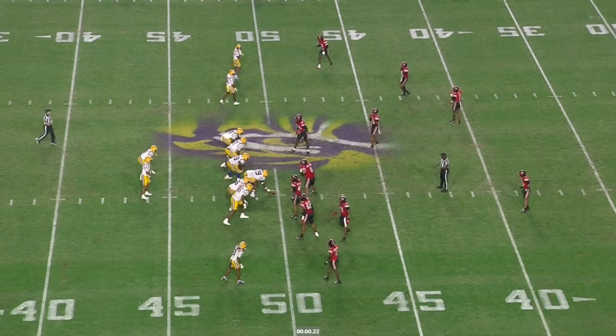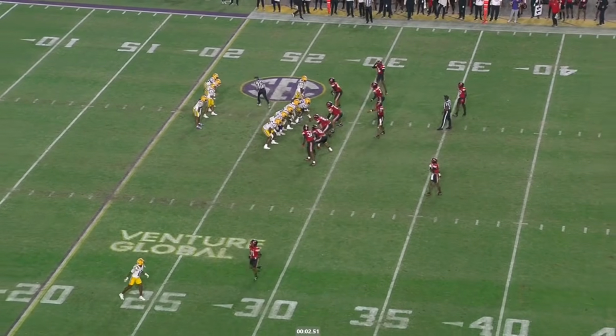Fuck's sake. Zavion in the backfield, we'll let it go.